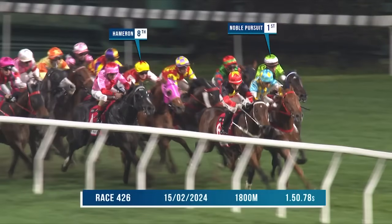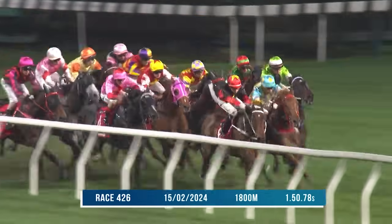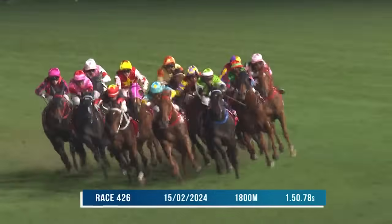Angus there talking about Lavero. He's not the only chance in this race, Paul. This horse is going to love coming back to Happy Valley. His name is Noble Pursuit. He's had one start, course and distance for a win, but he also won over the trip of 1,800 round the valley too, so he's unbeaten at the circuit. He's going well, isn't he? And he does like Happy Valley.